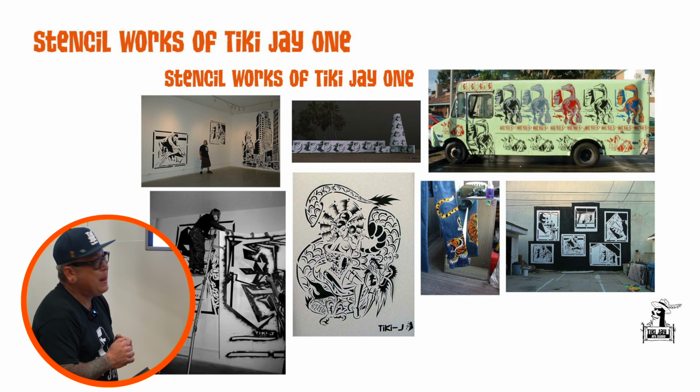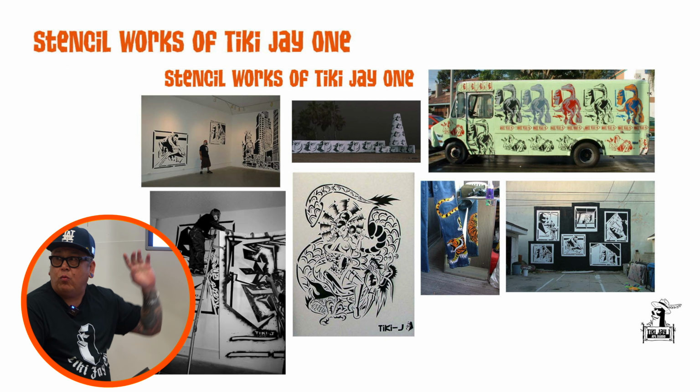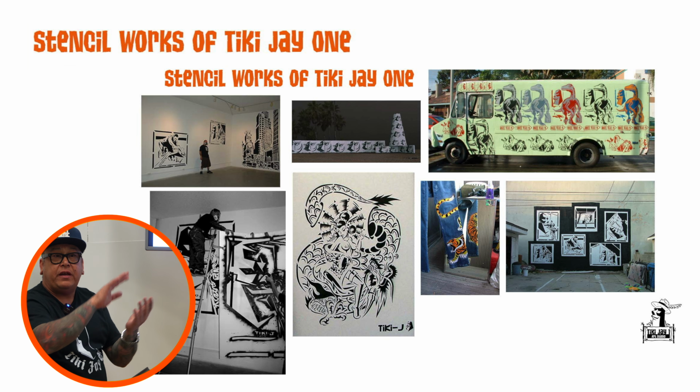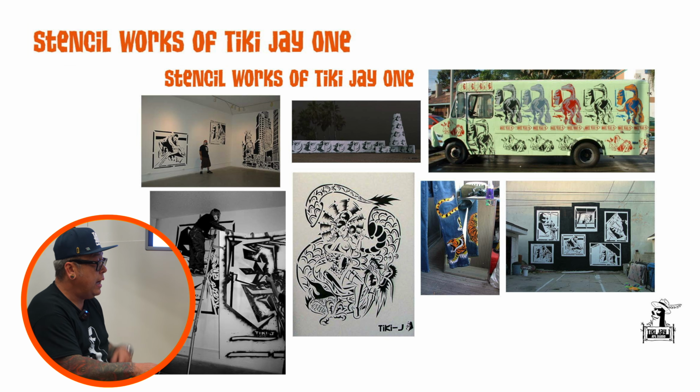So, Tiki, do you tape them together then? So you have like multiple pieces of foam? These are one piece. Like, this is one piece right here. I might tape different materials together to make that bigger material, but in the end, it's always just one piece. In fact, I have a video I'll show you guys of how I cut a stencil out.